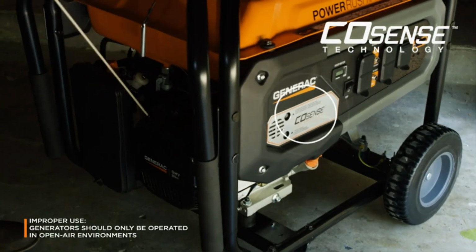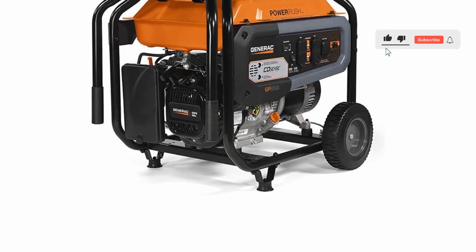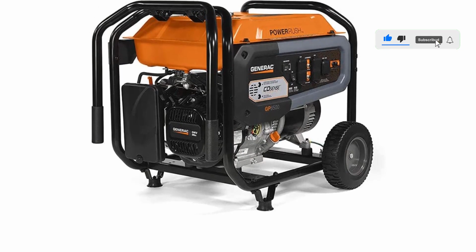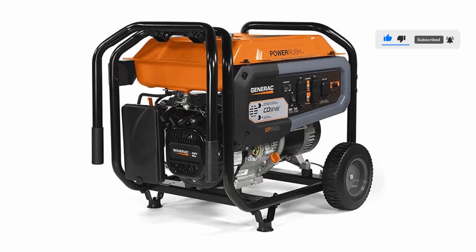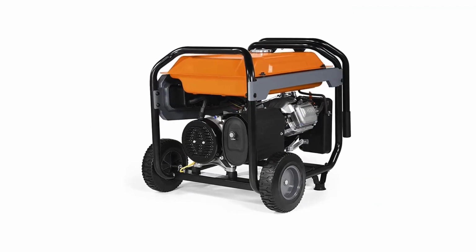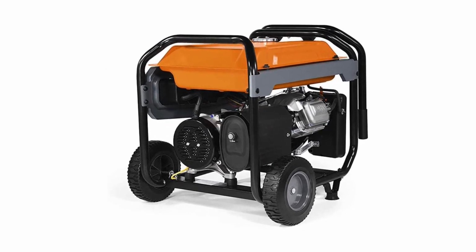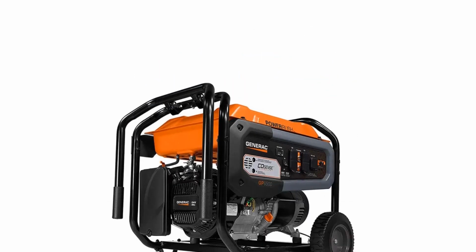This unit also offers Power Rush advanced technology, which delivers more than a 40% increased starting capacity. Generac's OHV engine and large-capacity steel fuel tank ensures long engine life and run times, while the steel tube cradle provides added strength. The low oil feature protects the generator from damage.